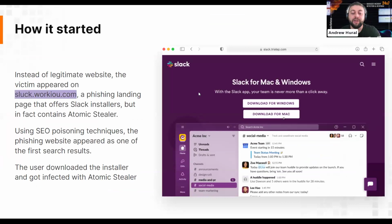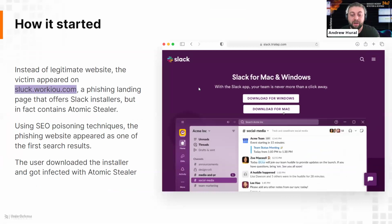First of all, there is a new employee. He's just hired. He's going through his onboarding process, and he wants to install Slack for faster communication with his colleagues. So he types the request in Google, and he's lucky enough to get the first link. It says Slack application for Mac. That's what he wants. That's what he needs.